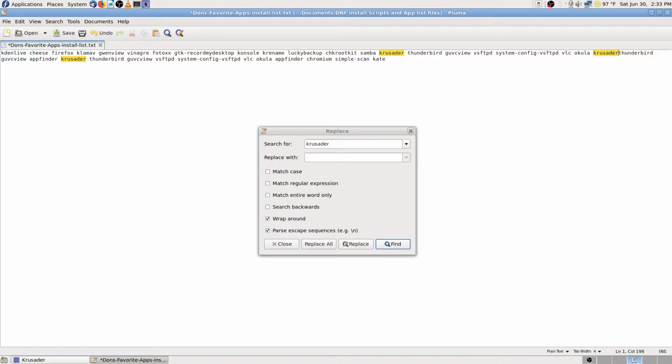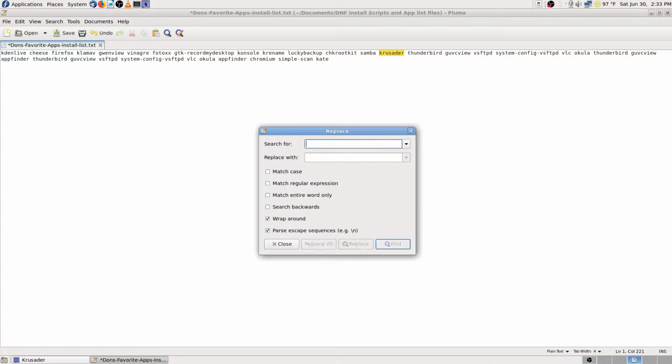Crusader, it's already on there, but I definitely want it in this script. Thunderbird is actually the default mail client now in Firefox. I like that. In Fedora. Crusader, lost my place. I'm glad it was still yellow. Thunderbird.